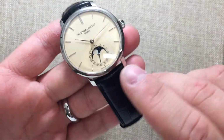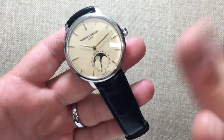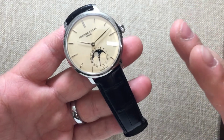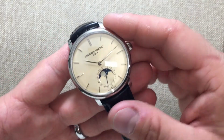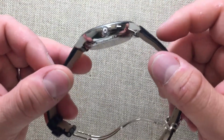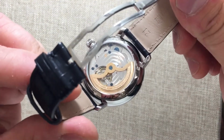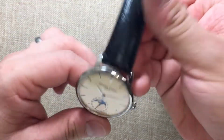Watches like this from other manufacturers that have these complications run about 4 grand to 5 grand. So you're getting something for almost half the cost here. So that's something definitely to take into consideration when looking at this. So again, thought you guys would enjoy seeing another watch out of my collection.